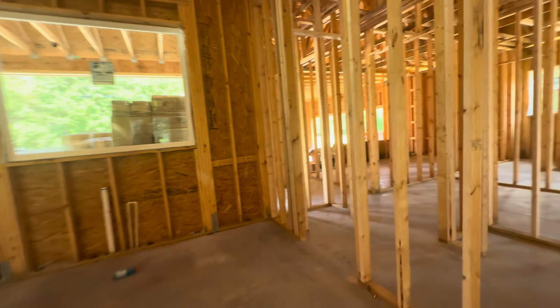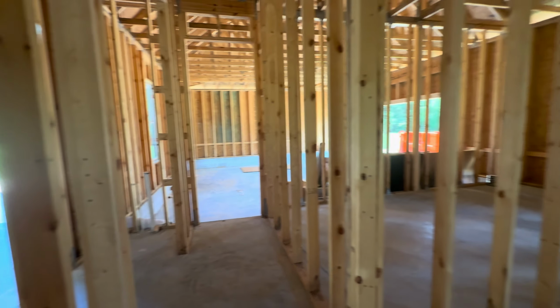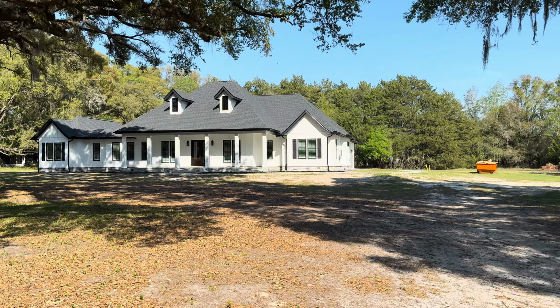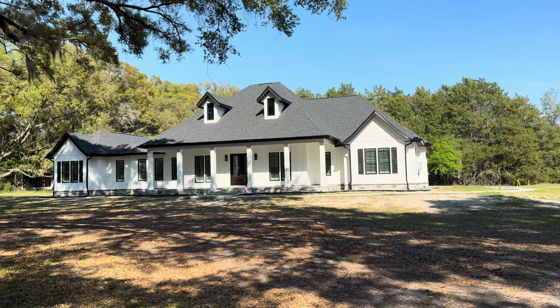We did 2x6 exterior walls on this home, with 10-foot, 11-foot, and 12-foot ceilings throughout. And so in these shots here, it's before the mechanical and the electrical and all that type of stuff went in. And so here's the house a couple weeks before closing. This would have been in the middle of March.